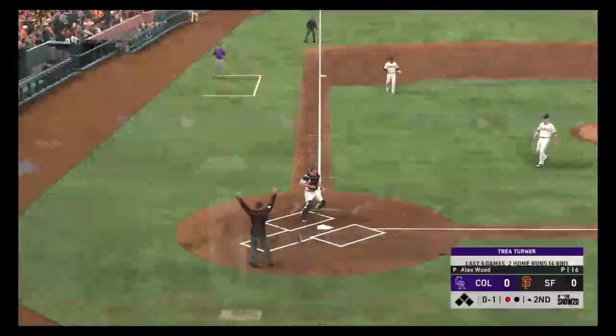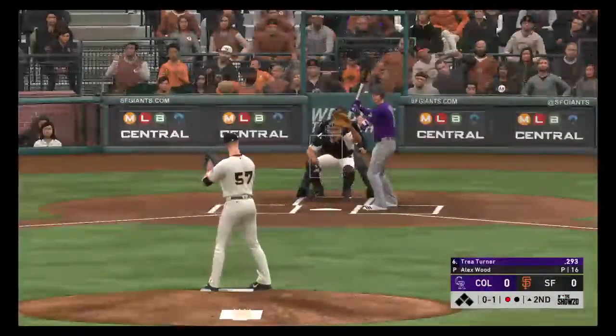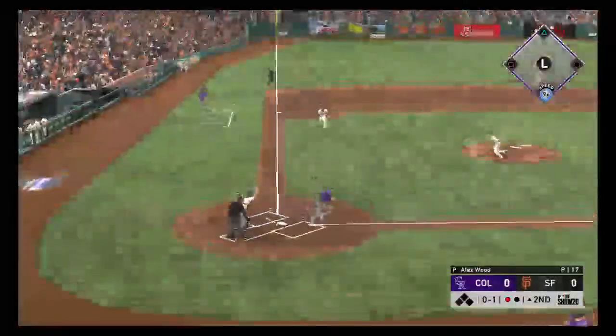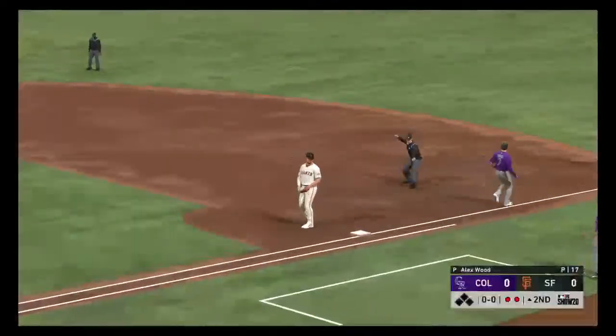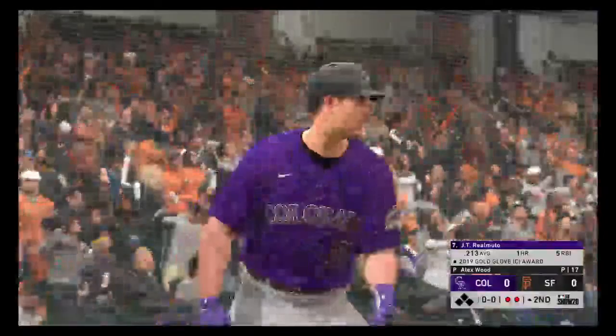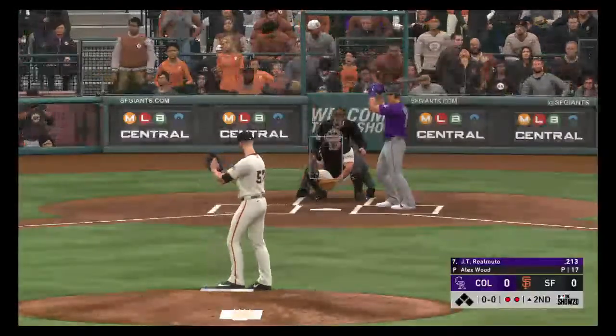Bounced weakly near the plate. Foul ball, however, strike 1. Drops one down here, and he'll try to beat it out. And an off-balance throw is in time as he takes one away. Wow. Digging in, JT Realmuto, looking for better results than last night when he went 0 for 4 in that one.